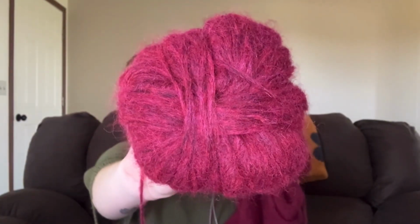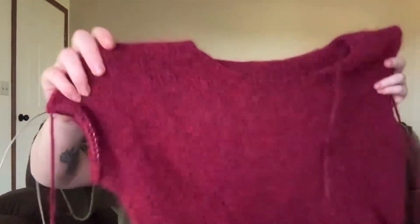So yeah, I'm really excited to have this done. I love blown yarn so much. The yarn I'm using is Drops Air in the color Burgundy. I can't remember the number off the top of my head. But the sweater is so soft, and I think it's gonna look really good on me, and I can't wait to wear it.